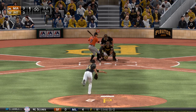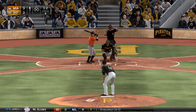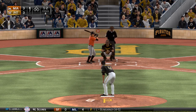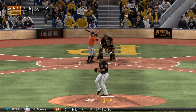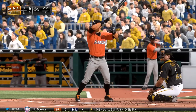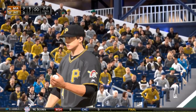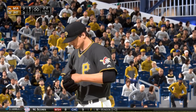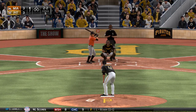One, 2. And a bouncing ball, foul. Here he comes again, 1-2. To 2 balls and 2 strikes now. That's a pitch you really have to learn to take against a guy like this. Even if you make contact, you're just going to get something in on the label, so that's a great take.